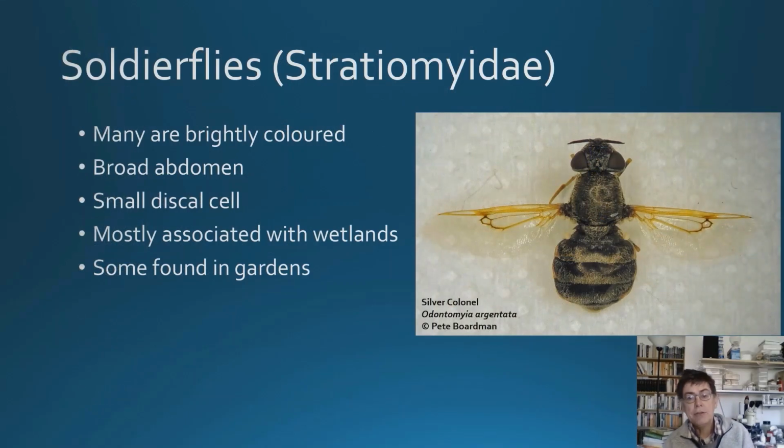Just to pick out a few of the larger families within the group, soldier flies is obviously the largest family and the one that gives the group its name. And many of the soldier flies are quite brightly coloured, although the example we're looking at here is one of the less brightly coloured ones. And many of them also have quite a broad abdomen, so it's a slightly flattened, broadened shape that they have.